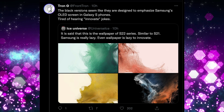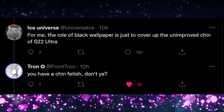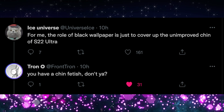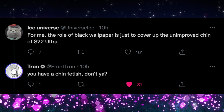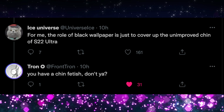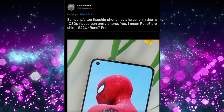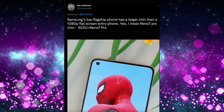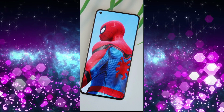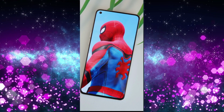And then there's another tweet from Ice Universe saying, for me, the role of black wallpaper is just to cover up the unimproved chin of the S22 Ultra. And then Tron goes on to say, you have a chin fetish, don't you? I thought that was pretty good. I had to like that one. Ice Universe says Samsung's top flagship phone has a larger chin than the 1080p flat screen entry phone. Yes, I mean the Reno 7 Pro chin. S22 Ultra greater than the Reno 7 Pro, but basically the chin is a thing that I guess bothers him.